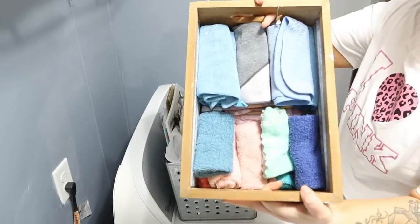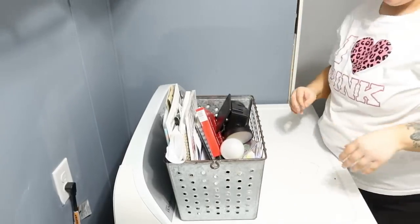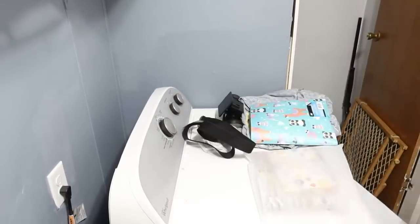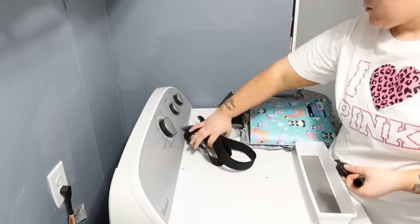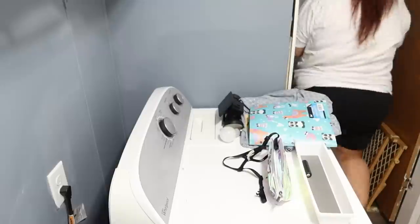I got rid of one of my aprons, and then I got rid of a ton of washcloths. That way everything can just fit in that one bin. And then I got rid of almost everything in that metal container. You'll see a few things out here. That folder has a lot of mail in it that we need to go through, so I can't get rid of that just yet. But I'm also just putting things where they go.